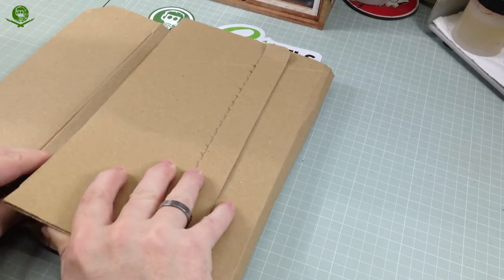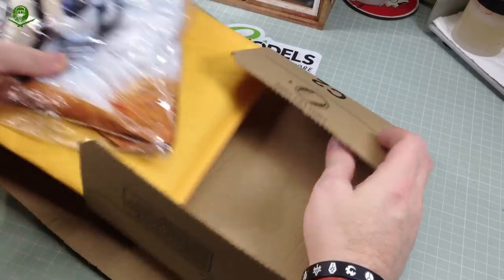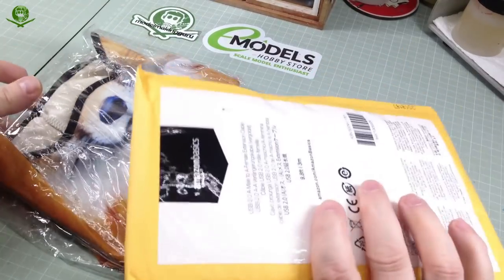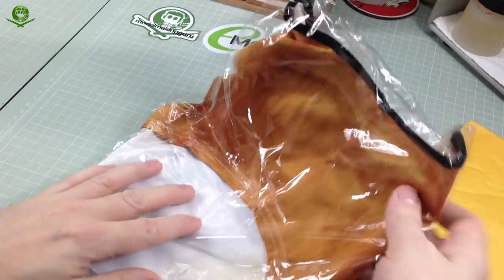Let's have a look. What? What's going on here? I can see a nose. I can see a fuzz butt nose. And another envelope. Hang on, what's this? Amazon Basics. Oh, ooh, ah, aha. Right, we'll go to that in a minute. What on earth?